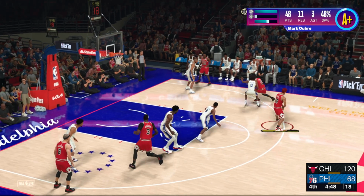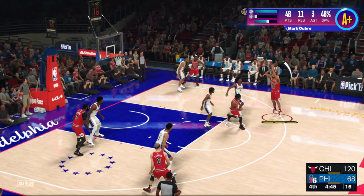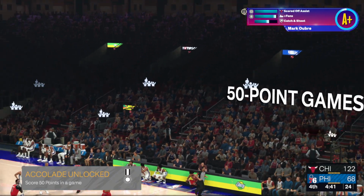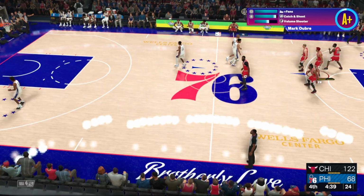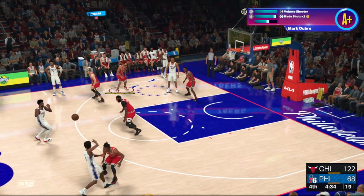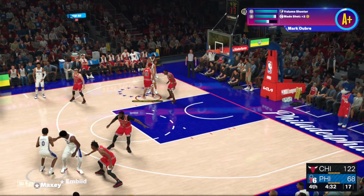Now here's Dosunmu. D right on him. And another one falls. Amazing. My goodness. 50 for the game. Yep, he is putting on a show. Maxey passes to Embiid. Back to Maxey.